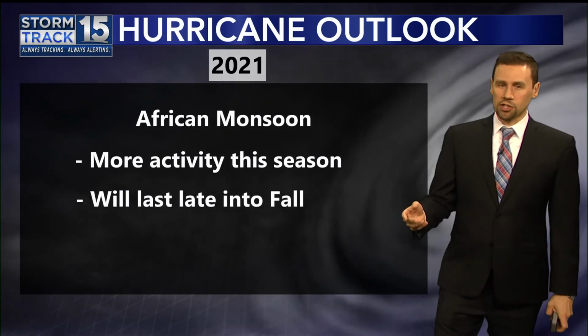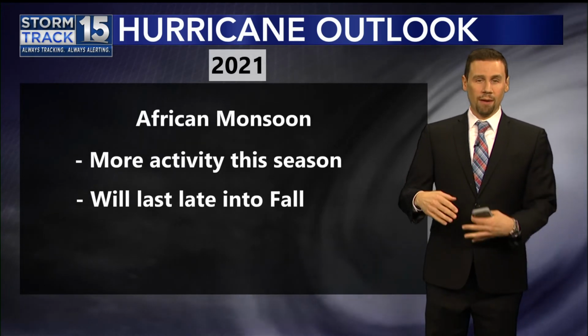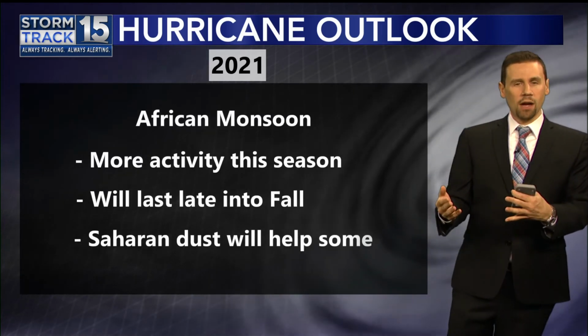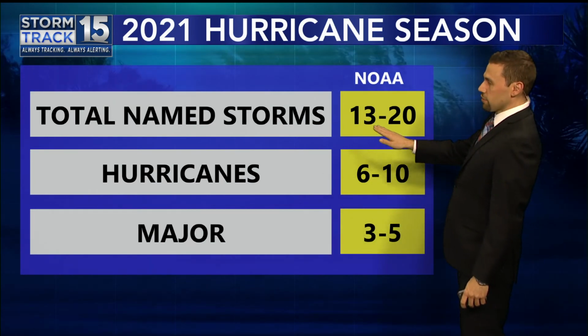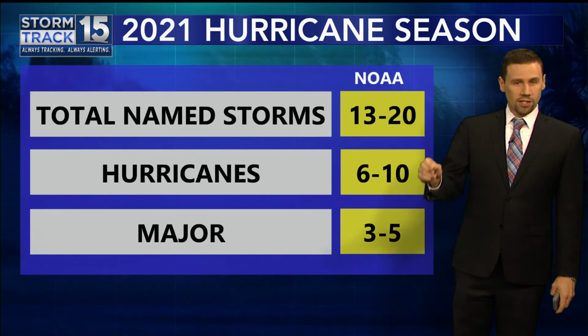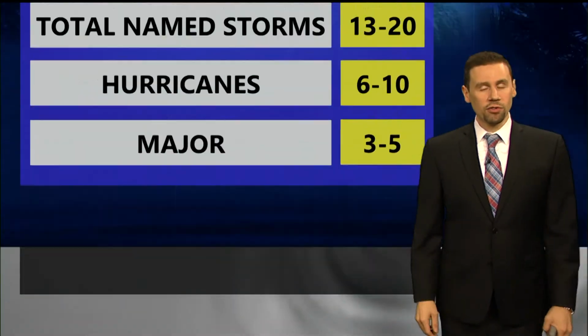Was very busy last year. This year expected to last late into fall, so we could be talking about a very late season. And the Saharan dust layer that comes off Africa, that's going to help some, but I don't believe enough to really limit these numbers. The Hurricane Center official forecast 13 to 20 named storms. That's above average. 6 to 10 of those hurricanes, that's above average. 3 to 5 of those are majors.